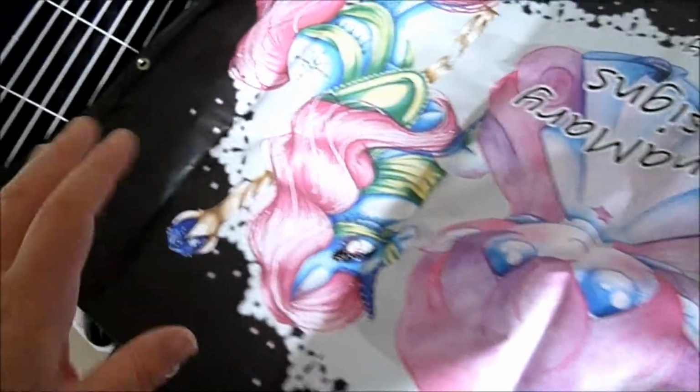I just need to find out the exact measurements that my table's going to be, because I think it's 4 foot by 2. If that's true, my banner has just become my floor plan, so that'll be cool, but I need to find out first.